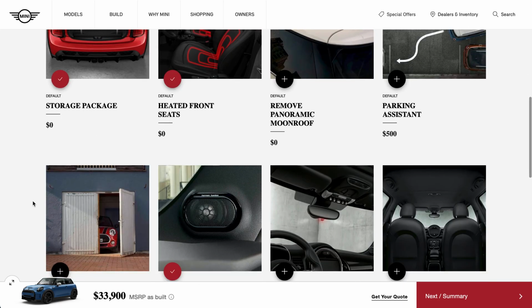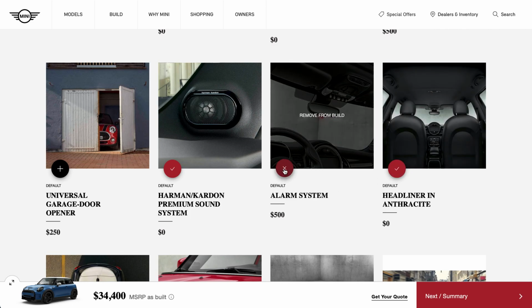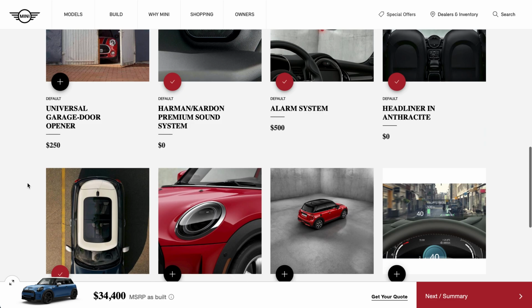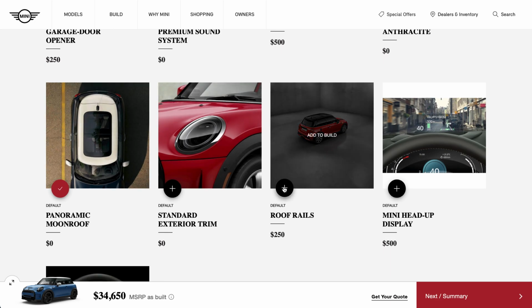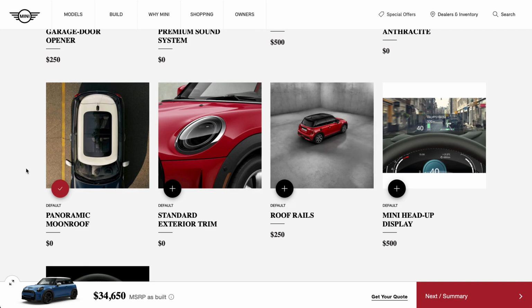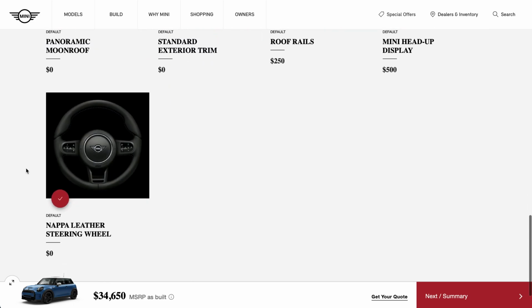Parking assistant. I love it to show off. I don't need it. Anthracite headliner, now $0. Thank you very much. Alarm system, I will take that. Universal garage door opener, really convenient. $205, why not? And of course, roof rails. This is one of those things that's a really nice thing to have. If you need it, there's only one moment to get it, which is right now. You cannot retrofit this thing, so keep that in mind.